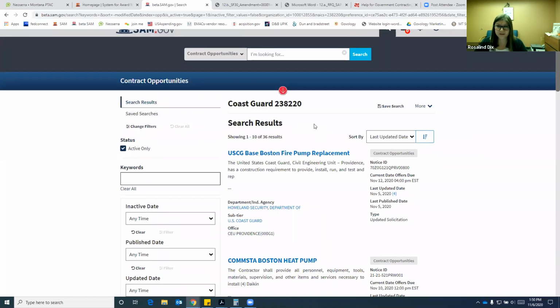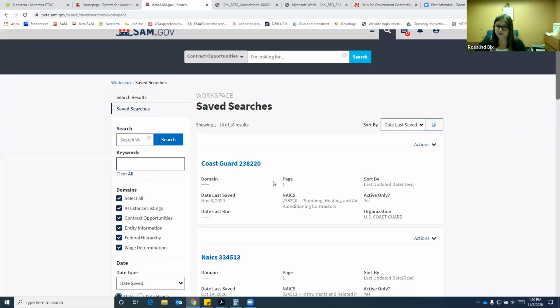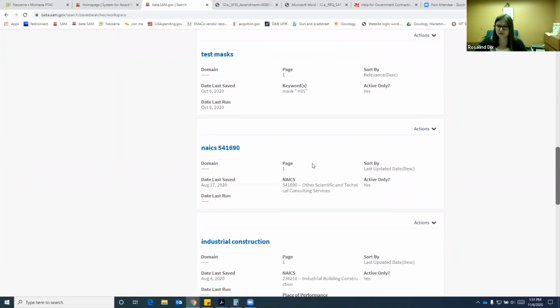But I also want to receive notices. So in order to do that, I have to go into my saved searches. That's on this link here over on the left. So I'm going to click on that. I'm going to find my saved search. It's right here at the top. I'm going to click on actions and I'm going to click on notify. So now anytime there's something new under that search, I'll get an email notice of it. And you can create as many searches as you want. You can see I have a lot of different types of searches in here.